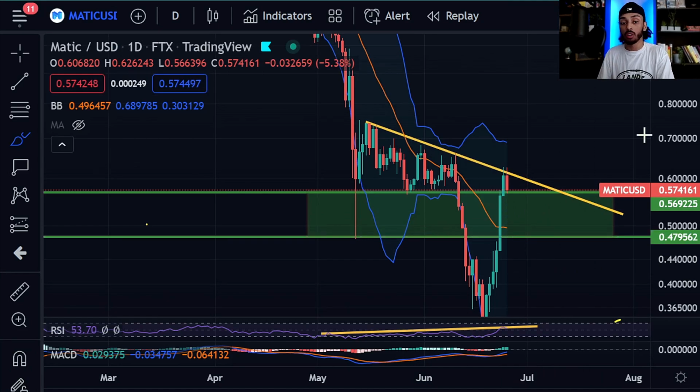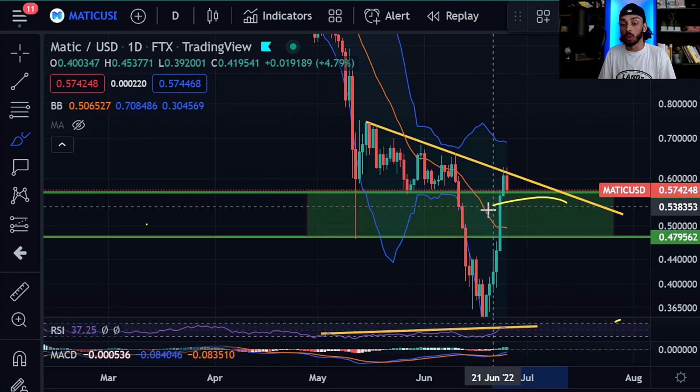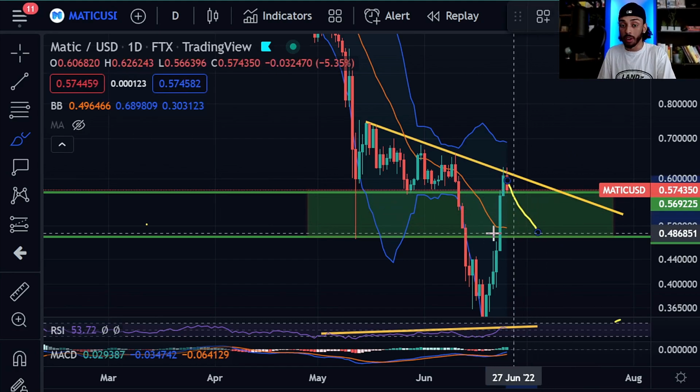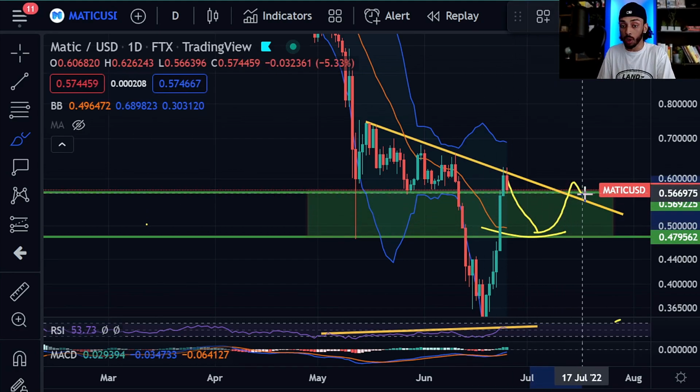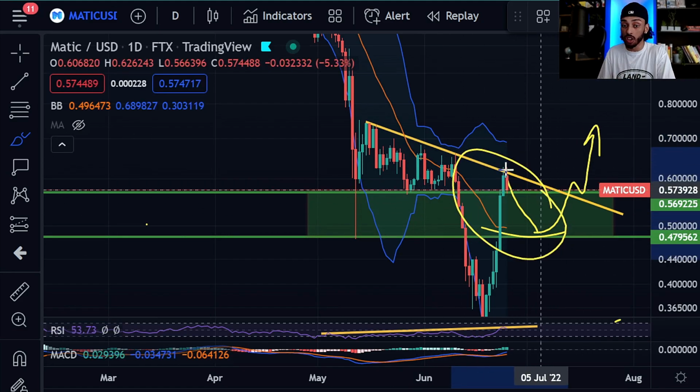So what you need to be on the lookout for over the next 48 to 72 hours as we go into Saturday, Sunday, and Monday is how do we interact with this zone between 57 and 47 cents. If we stay above it, we hold above it, we bounce off that 20 SMA, and we break this trend line, I personally am going long. In my opinion, we've then reset our charts.